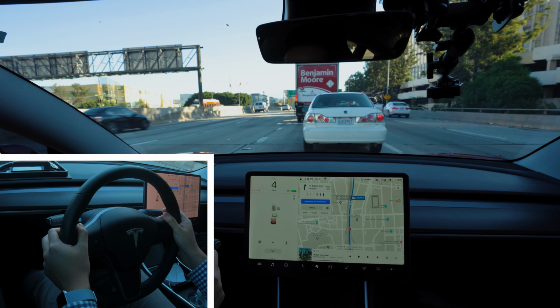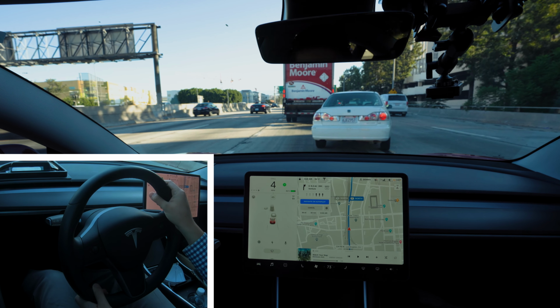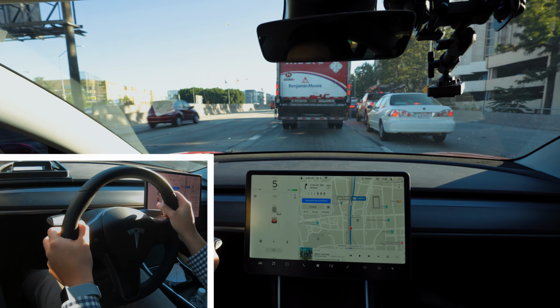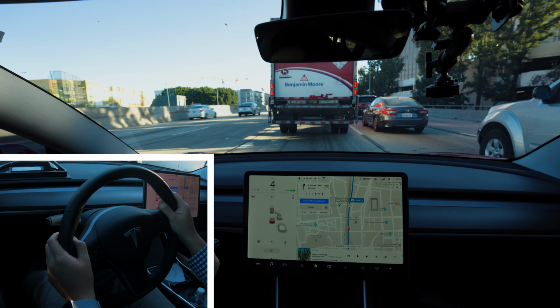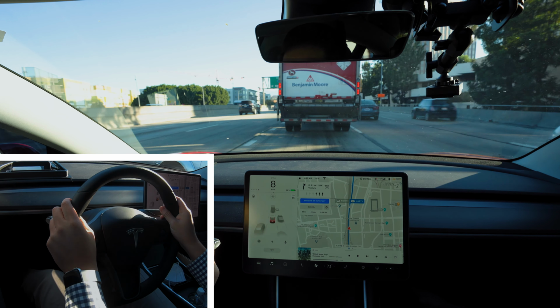I kind of wanted to disengage it anyway because this lane going onto the 101 North is typically a lot slower than the one on the right. So I'm gonna try and get into the one on the right, but it looks like both of them are actually both really slow today. So we're just easing up a little bit right now. As you can see, I'm not in Autopilot, kind of making manual adjustments with my steering wheel.